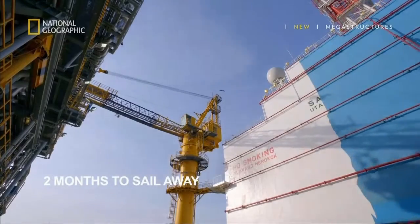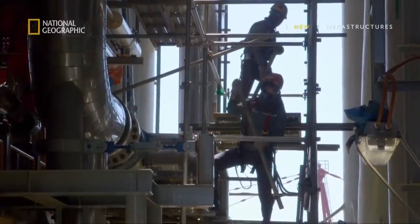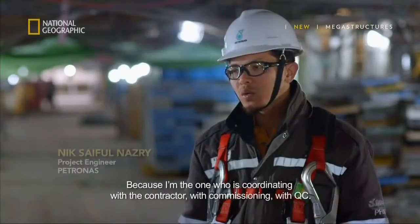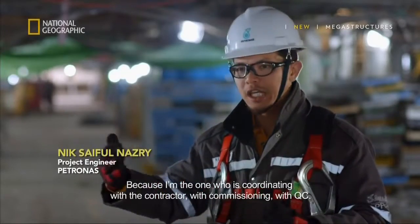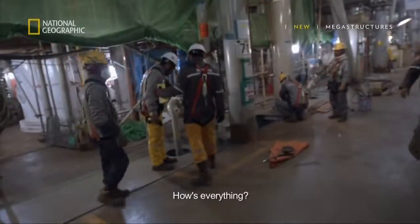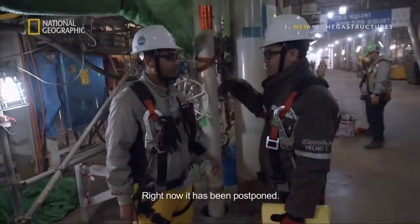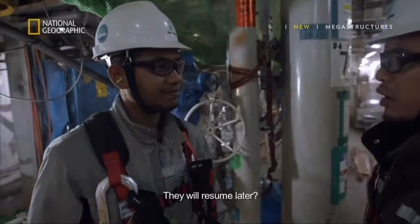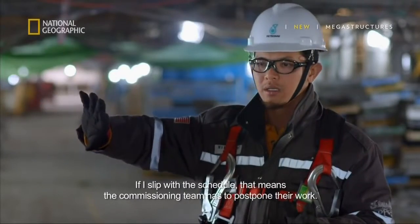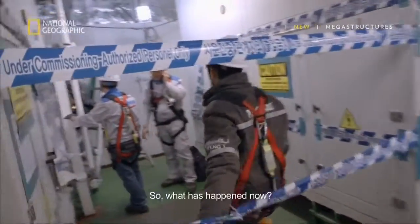The team has only 2 months before the weather turns too rough for her to set sail. Delays on a megastructure of this size can cost a fortune. Yeah, I think there is a pressure on me because I'm the one coordinating with the contractor, with commissioning, with QC, and of course the construction. Bro, how was GG? There's a progress today, right? Now, it's postponed. Once they receive the material, then they will resume the job. They will resume later. If I slip the schedule, means the commissioning also has to postpone the work. She needs to sail on time, and it has to be a team effort. Oh, 안녕하세요. So what's happened now?